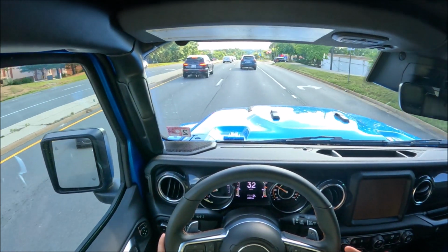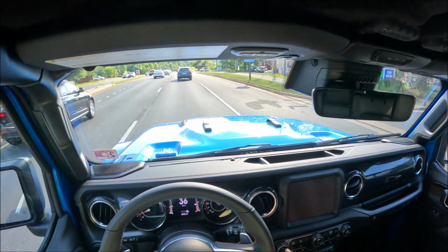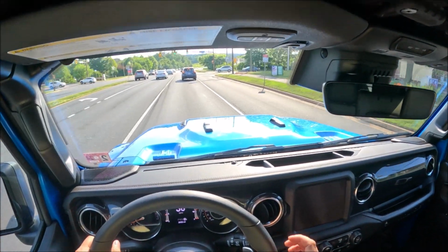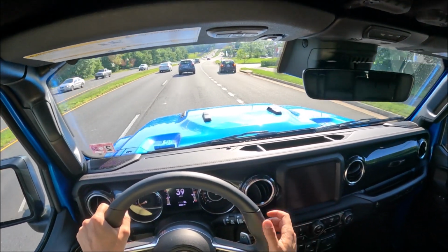Now, I have taken this Jeep on a twisty road just to test out the handling, and I did a video on that as well if you guys are interested in checking that out. It was a whole bunch of fun driving that thing on a twisty road and just pushing it to its on-road limits. You can have fun with this thing on-road and, of course, off-road.